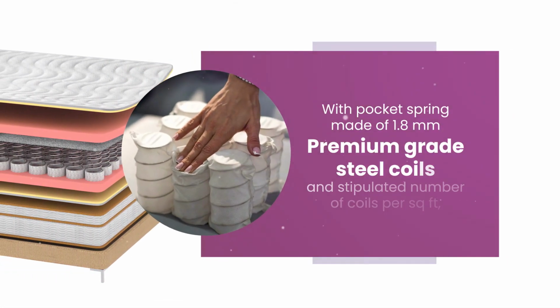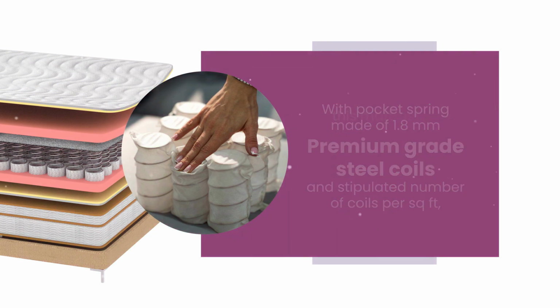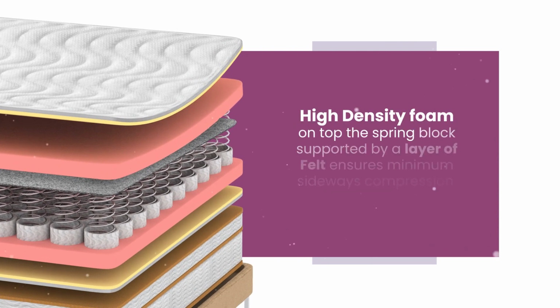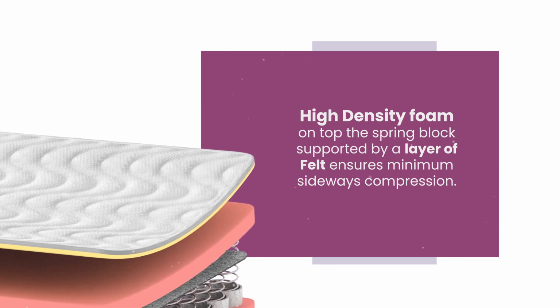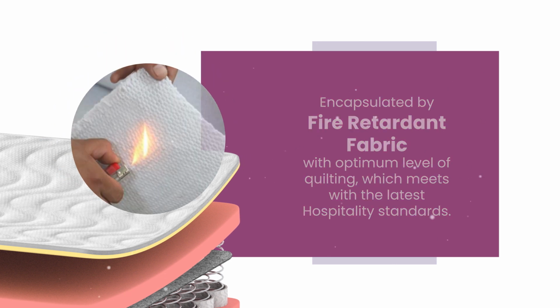With pocket spring of 1.8 mm made with premium grade steel coils, this mattress promises the desired quality of bounce and support. High density foam on top of the spring block supported by a layer of felt ensures minimum sideways compression. Encapsulated by fire retardant fabric with optimum level of quilting which meets the latest hospitality standards.